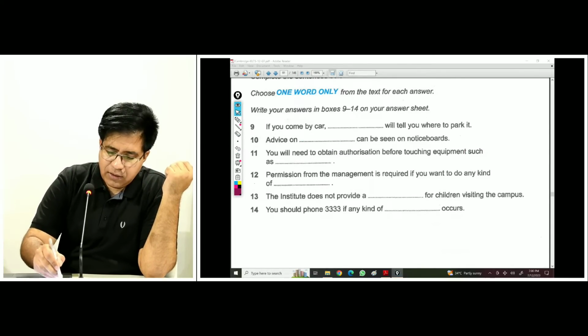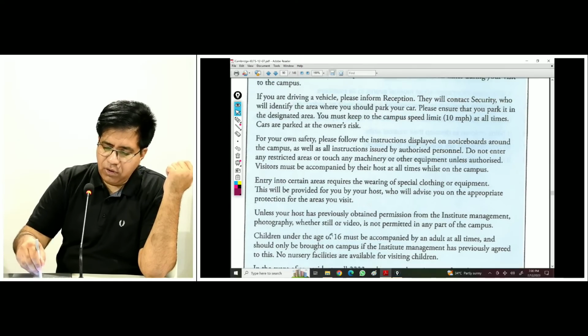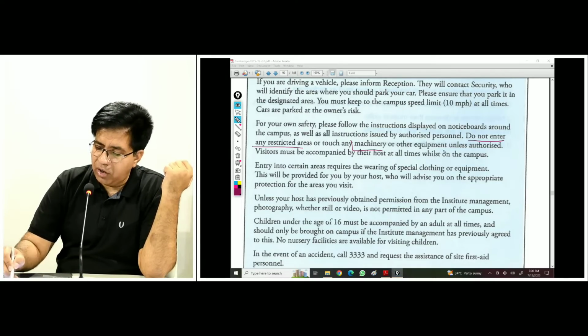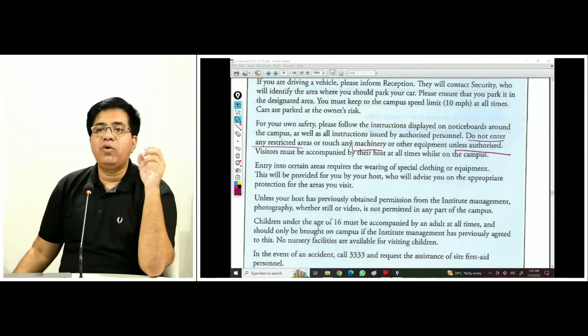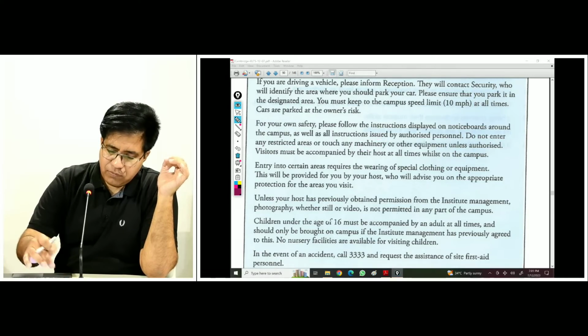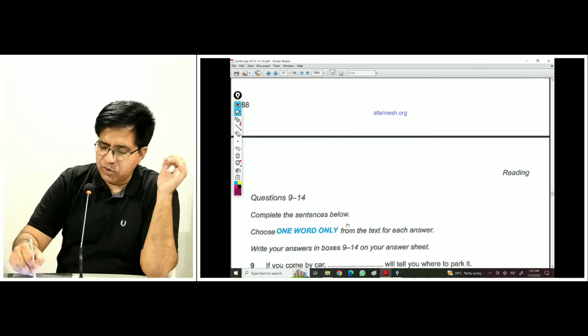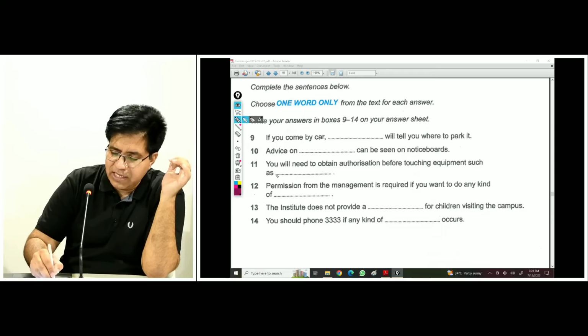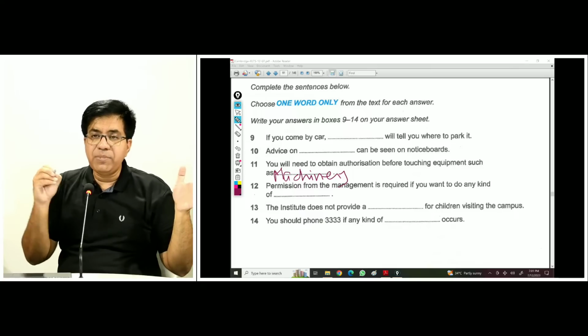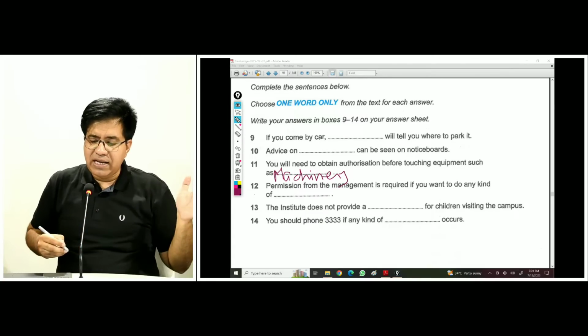Now let's go back. Okay. Which paragraph is it? Fourth paragraph. Third line. Okay. Now they say do not enter any restricted areas or touch any machinery or other equipment unless authorized. So touch any machinery, and answer is machinery. So we go back. You should write your answers, and where you find the answer, please write the location of the answer as well. You should write the question number where there is the answer. When you find the answer, for example, answer is machinery. Encircle the word machinery and write there 11.